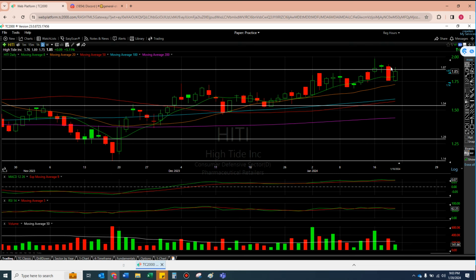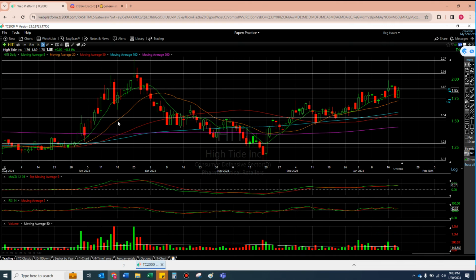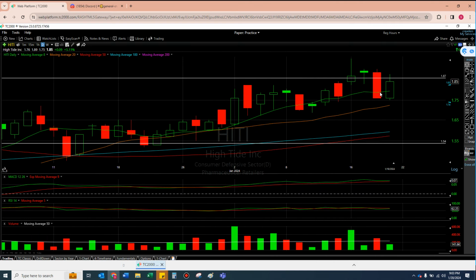I'll be honest with you. I'm a little more comfortable letting the 8 slip because, hey, the 20 will do the job. And it's not like something like this where if I lose the 8 up here, I've got to go all the way down here before I maybe bounce. No, right? If I lose this and then I hit this, we'll go.